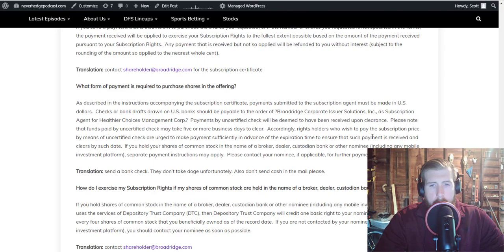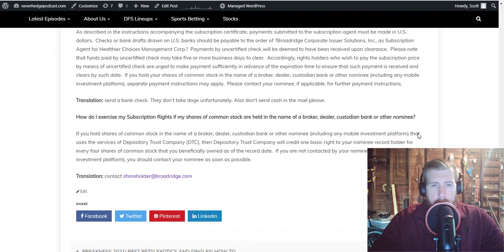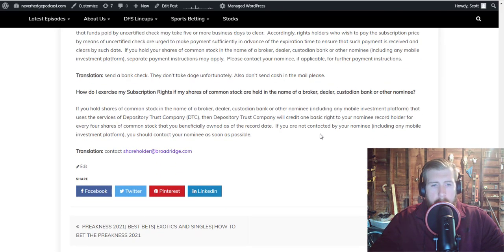That's like a certified bank check where you go to the teller, and it's basically like a money order that you get from the bank. They unfortunately don't take Doge as payment, and please don't send cash in the mail. That should go without saying, but I figured I would include that as well.